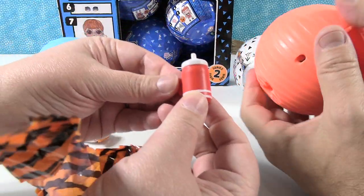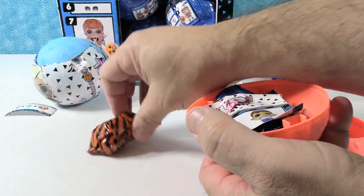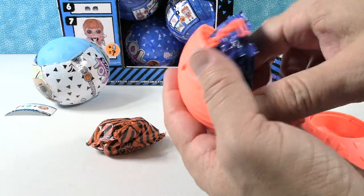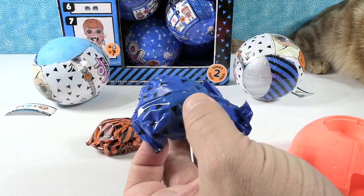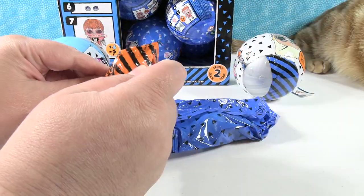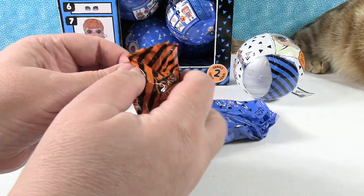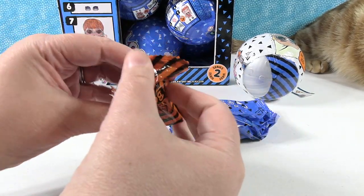Okay. And we have a really cool bottle, number 5. Yes, we do. All right, that's going to be one more accessory right there. We have our doll here. Okay, another accessory. Let me open that. Just one? Just one, it looks like.